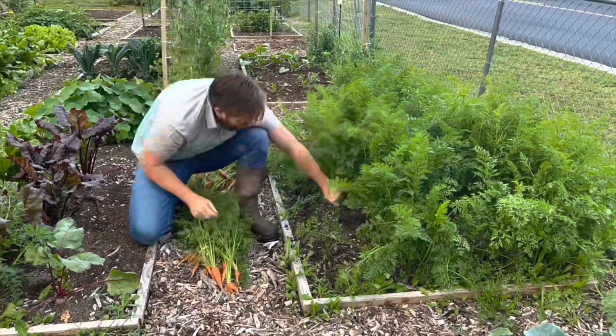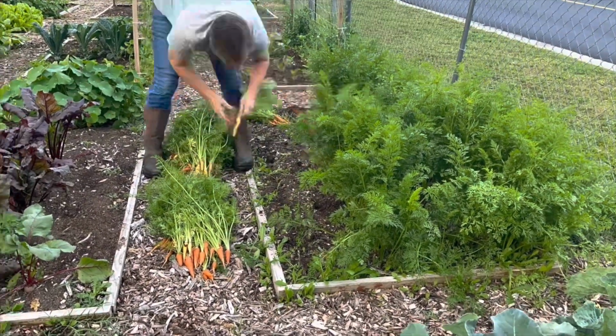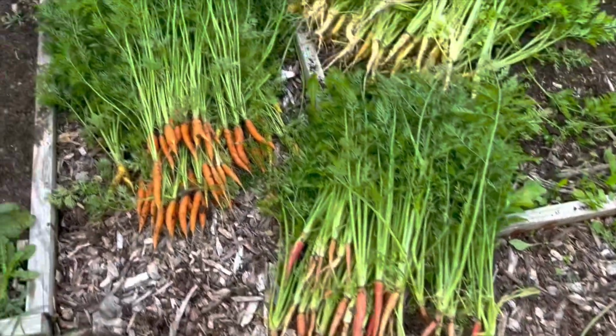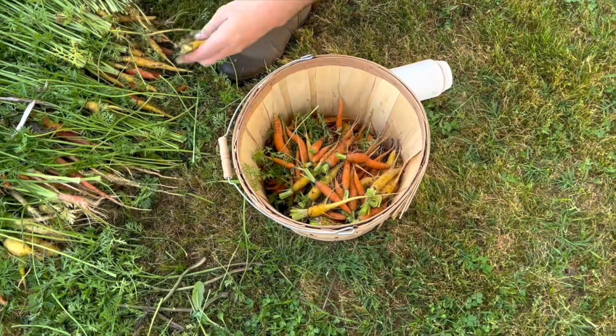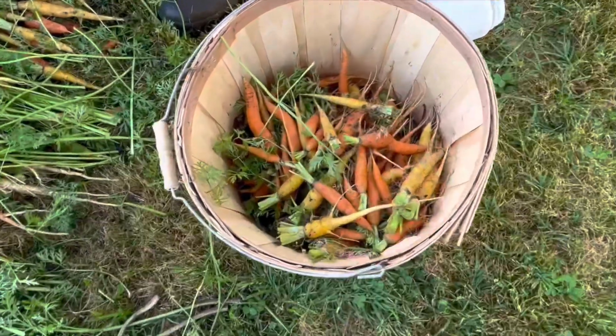Yes. So what have we harvested? We have a huge haul of carrots and beets. So we pulled a bed of carrots and a bed of beets. Yeah, carrots are one of our favorite things that we grow, probably second to the watermelon. One, they're just fun to pull out of the ground. They are. And they taste really good. What you buy in the store is not comparable to what you can pull out of your backyard. Overall, I think our best carrot haul so far.